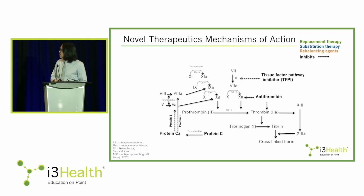So this is always a fun slide to look at early in the morning on a weekend. But it's really important. We're talking about multiple decades of work to understand this coagulation pathway, and this is actually a simplification of it. But it's important because it gives us a blueprint of how we can attack this problem, and you can attack it from many different ways. And we're going to specifically talk about replacement.